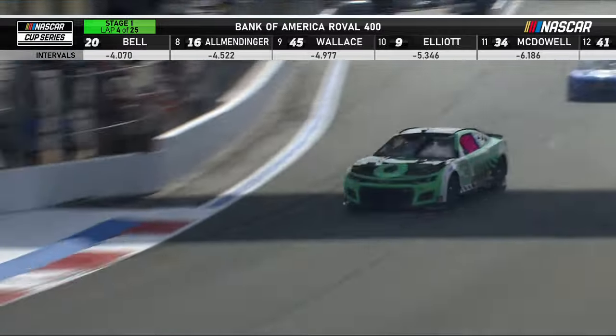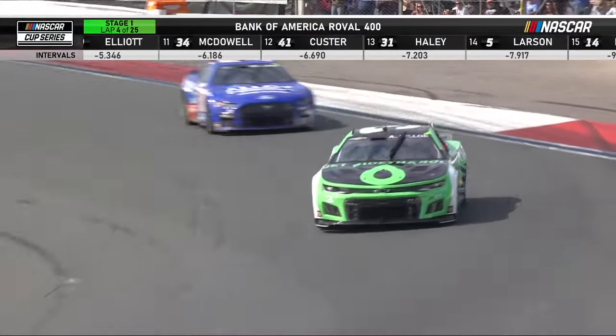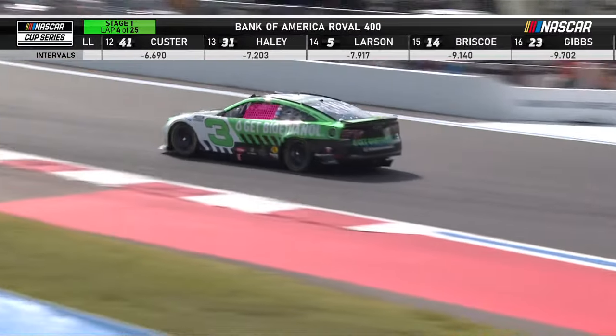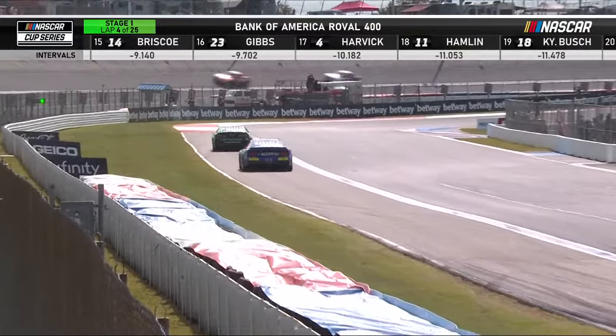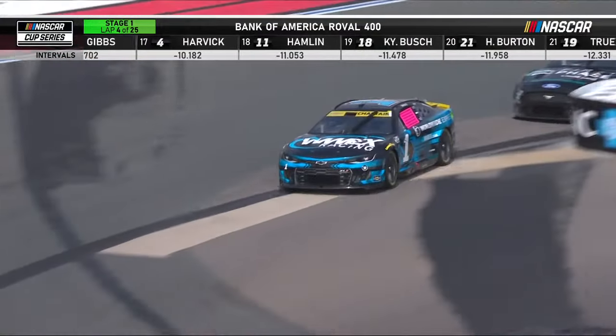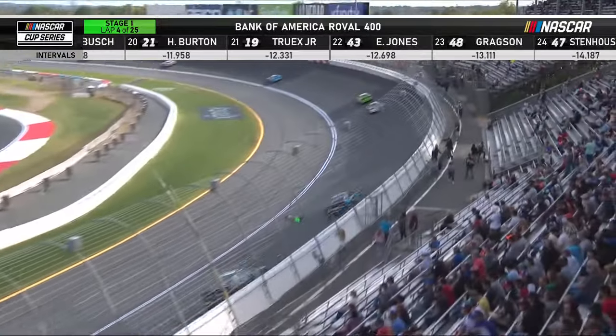Well, now you see why the stop is so important, because the penalty was a pass-through, which puts him well behind the field now, only in front of one car. The 78 of Josh Williams, who also had a penalty earlier in the race, had to do a pass-through. So these two cars are a pretty good distance behind the field. Ross Chastain has made his way up to 27.